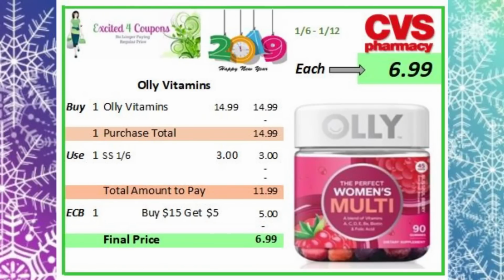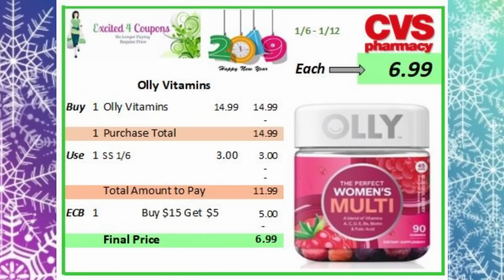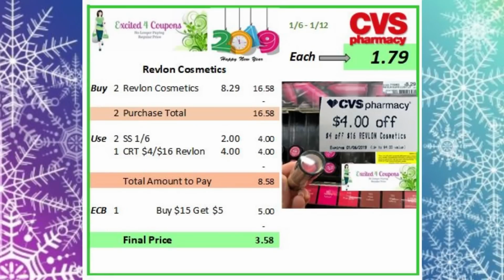This is one of those vitamins that my son loves, but they're a little expensive. Sometimes I do see Ibotta cashback for these. I haven't seen anything yet, but at least there's a coupon and you're getting ECB back. So from $14.99, use a coupon, get back 5 ECB, it will be $6.99. It's a pretty good deal from $14.99. Hopefully we'll see some type of cashback, which would make it a sweeter deal. And if you have any CRTs that go up to $14, it will be even sweeter.